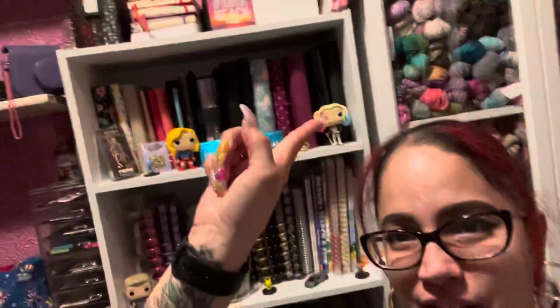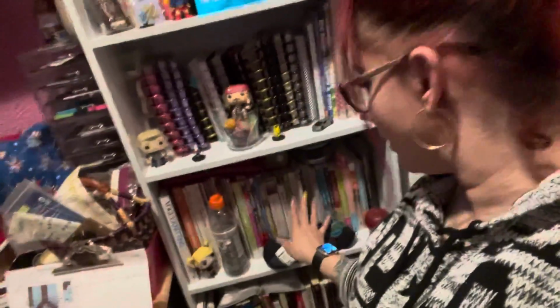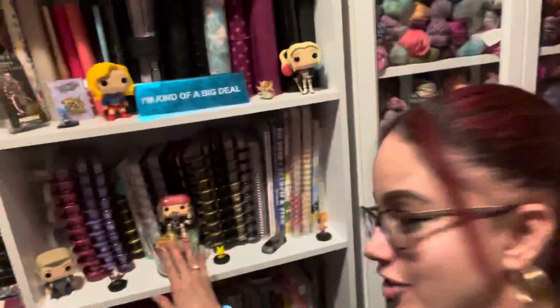And then I have some bullet journals. I have my planners there. I have Johnny Depp. I have Superwoman. I have Harley Quinn because she's my favorite. Where else? Where are you? And here's the other Harley Quinn. And then I have Paul Walker and Johnny Depp, because I love Johnny Depp.